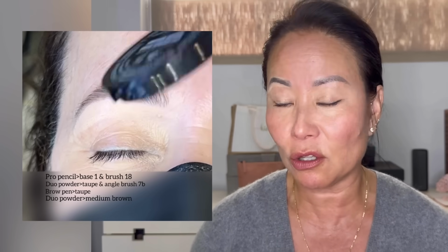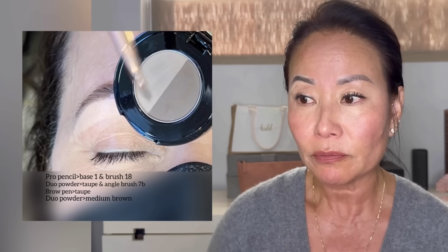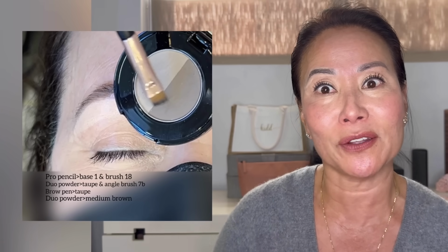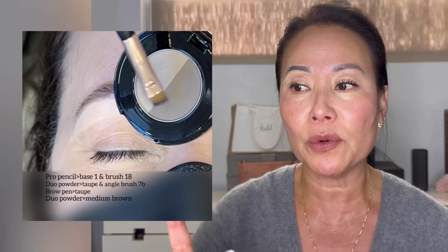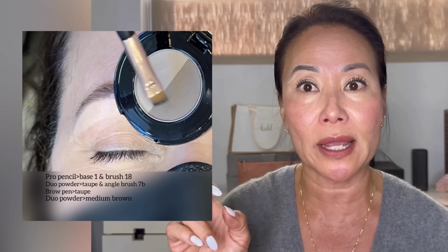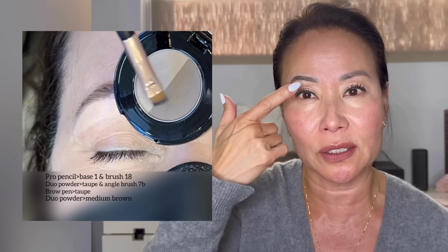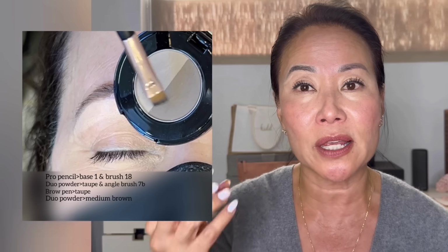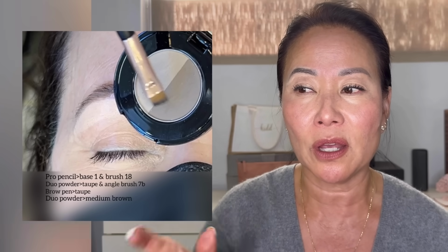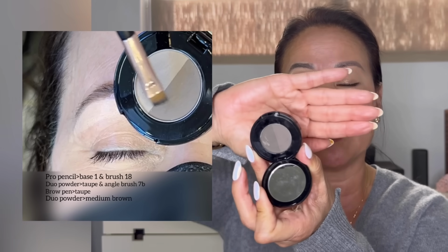So I'm going to just use the ash brown powder on me and medium brown on her. This time I'm going on the darker side of the powder. If you guys haven't used our brow powder, you're going to see that there's two shades. The lighter side is always good for the front, the darker side is good for the end, or you can mix it back and forth to get a mid-tone. But in this case, since we've layered already with the brow pen, I'm going to go ahead and use that darker side. On me, I'm just going to stick to the mid-tone.